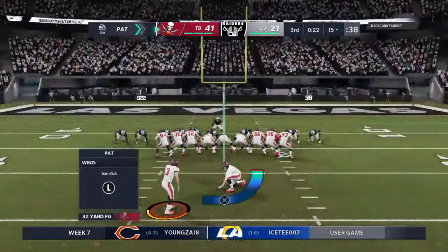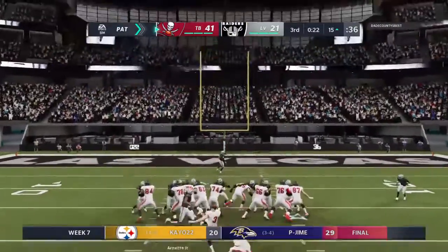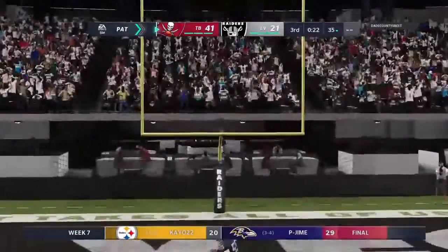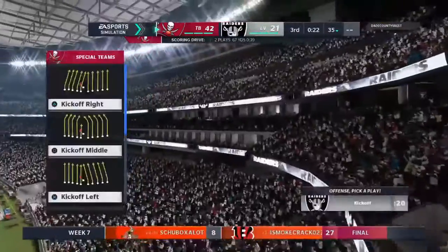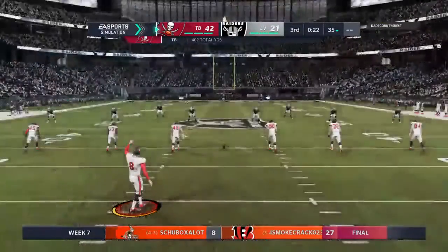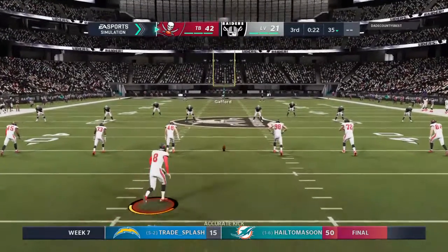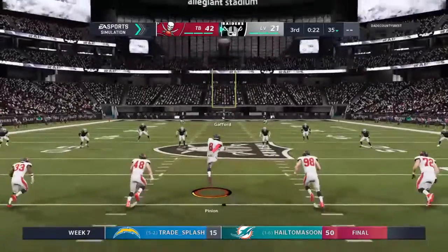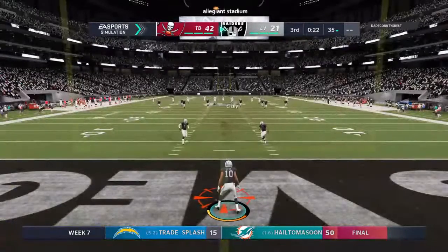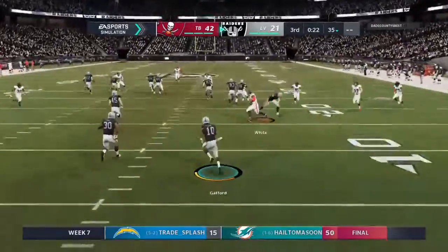Gay is on for the point after. And the lead now is 3 touchdowns and 21 points, makes the score Buccaneers 42, Raiders 21. And following the touchdown, it's Bradley Pinion on to kick this one away. Looking up at the lights, and he muffs it.